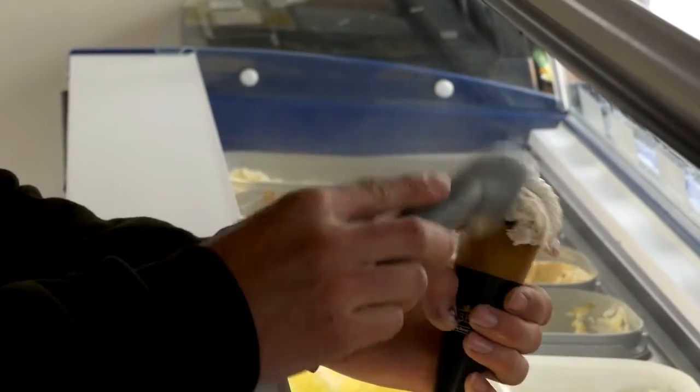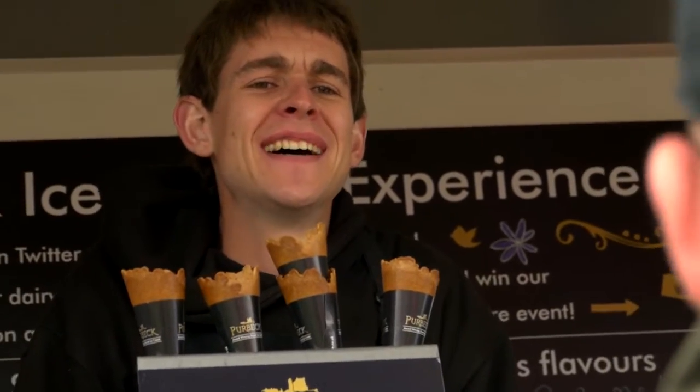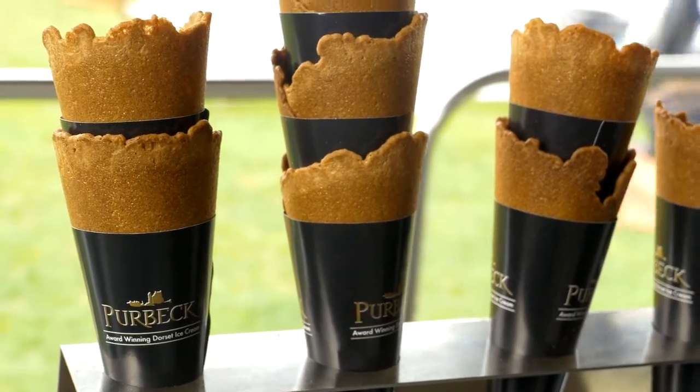So when they're there, they could have a Mr. Whippy. But that's not anything different, that's not anything quality, that's not anything premium, it's not British made. So when we go, we tell the whole story. So it's more about interaction, and it's about getting the message across that we are different, that we are British, that we are natural, that we don't use any colours. So the people that go to those events get an experience.